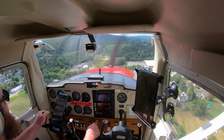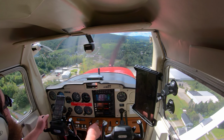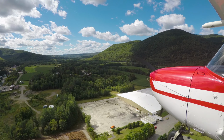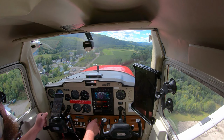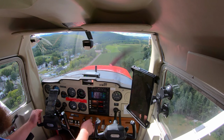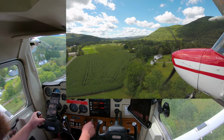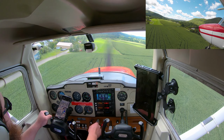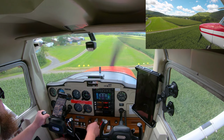I've got fantastic airspeed, like 90 knots airspeed, but ground speed 67. So yeah, I've got a good headwind here. In theory, I could probably even do a full stop and a takeoff, but we're not going to. I'll keep my momentum. This is the town of Colebrook, New Hampshire. Right over, wow, right over the cornfield, aren't we?